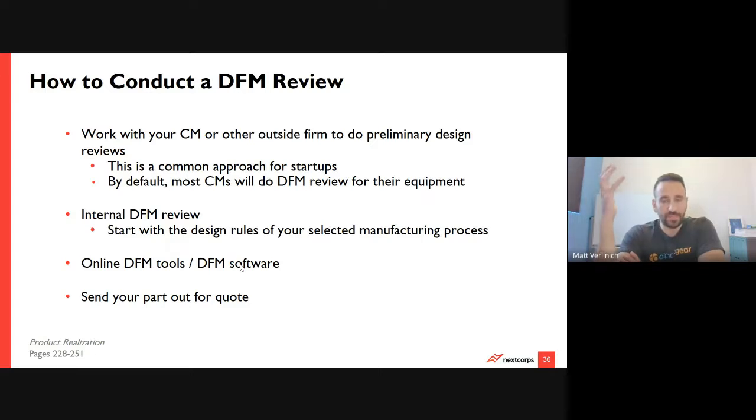But some of the best ones that I've found are through the instant quoting type CMs like Proto Labs, where they do a pretty great job of allowing you to upload a design, particularly for machining, sheet metal fab, injection molding, and 3D printing, and will give you really good feedback on suggestions for your design. That being said, it's not always going to catch everything.